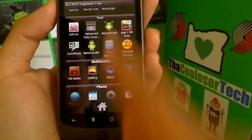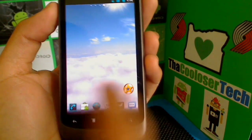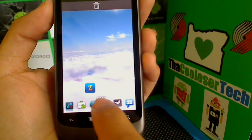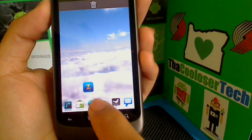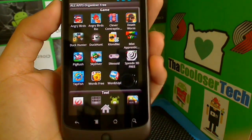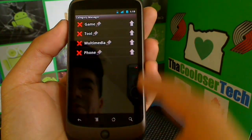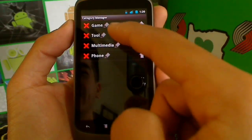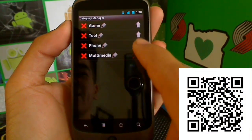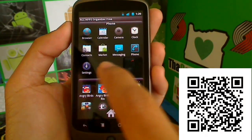Just all my tools. So now, if I exit, how do I get that icon? I already actually have it. You can drag it and set it in here if you want to. So you have a little main app drawer right there, and I just have it right there. And if you click on your menu here, you'll see there's category manager. You can choose where you want them to be, like the game. If you want the game to be on top or not. If you want to have the phone stuff all the way to the top, move it to the top. And now you have all your phone settings up there.